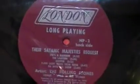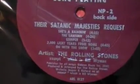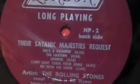But one of my favorite things about collecting Their Satanic Majesties Request is the rare mono version with the mono mix. But what's intriguing about it is the multiple array of label variations, and I'm going to try to run through those label variations quickly for you. This is maroon mono, London in a box. The song titles are left margined and they're not numbered, and this says back side and front side. This is maroon, London in a box, but the songs are centered and they are not numbered, also back side, front side.